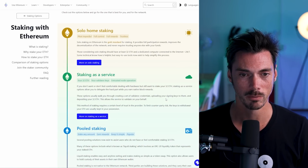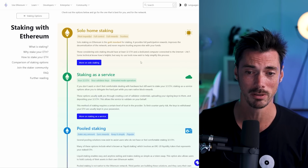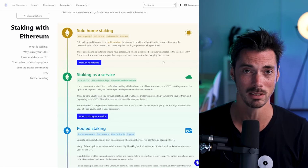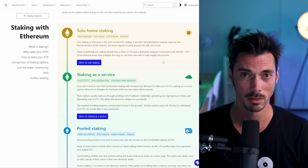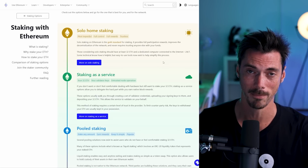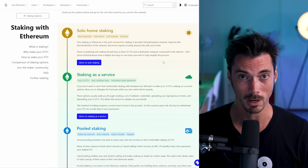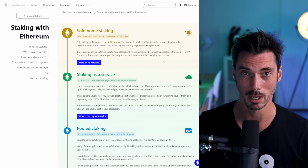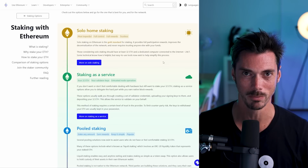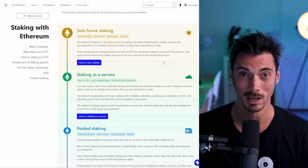So they go through a few different ways that you can do this solo home staking. You will need a dedicated computer, 32 ETH, and you'll have to be connected to the internet 24/7. When you're running a solo node as a validator, there's a burden on you for uptime. So you have to keep the node running, and it requires you to get into the command line of your computer and type in some code.